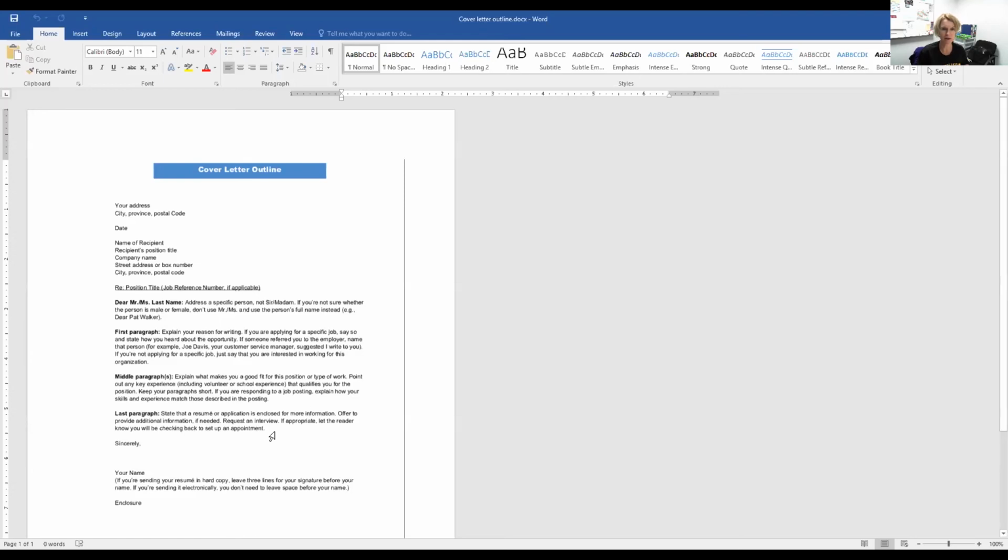And in the last paragraph, state that your resume and cover letter are enclosed for more information, offer to provide additional information, and quite often we'll say demonstrate some type of action here, so request an interview. And you finally want to end with your complimentary closing, like sincerely, comma, leave a couple blank lines, and then type your full name. When you print it off, you want to sign it with black or blue ink.